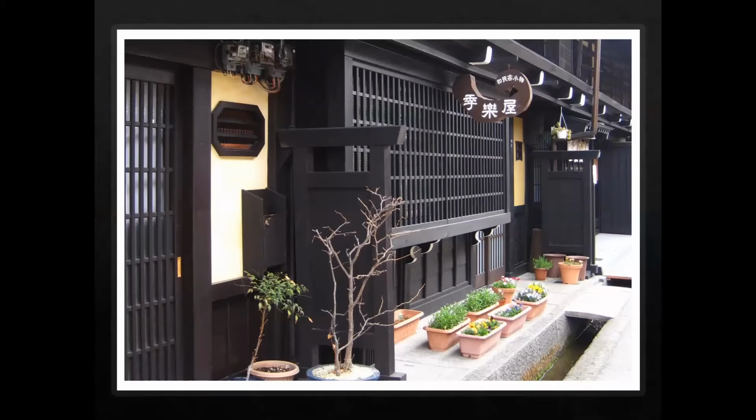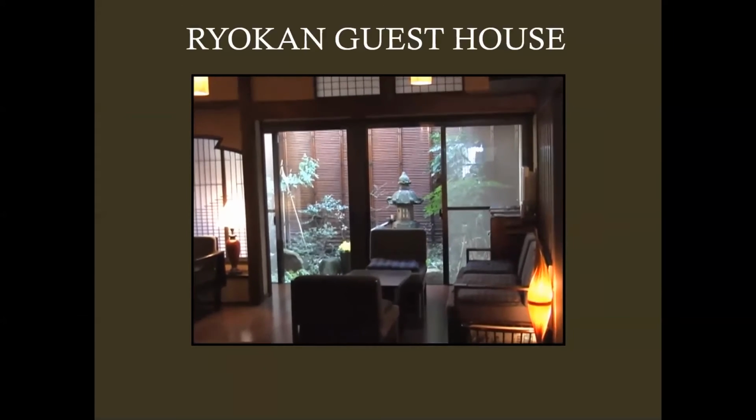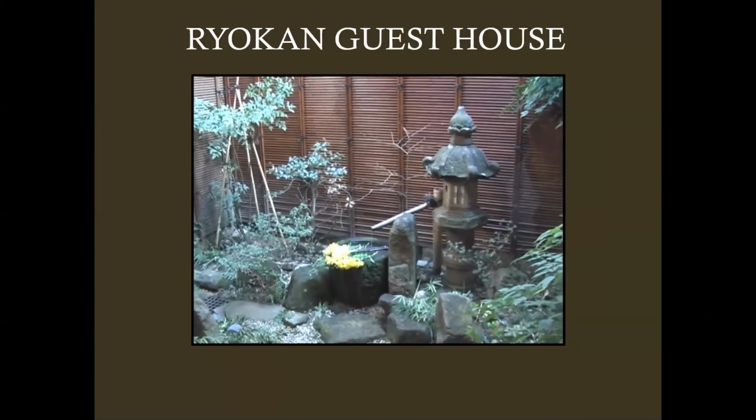Some of our people also stayed in a Japanese guest house, a ryokan. We didn't actually stay in that. We stayed in a modern hotel, but this is the ryokan that some of the party decided to stay in while they were in Takayama.